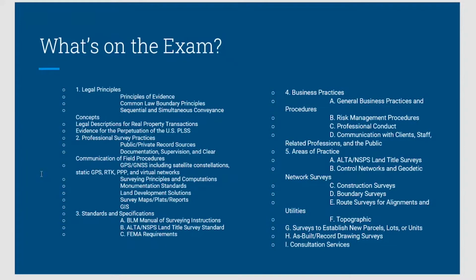Communications with clients and staff, that's basically writing memorandums, knowing whether it's inner office or out of the office, how you're going to be reporting to individuals, how you're going to respond to them. Professional conduct, always working in a professional manner. And then areas of practice, again, ALTA, NSPS, land title surveys, control networks, and geodetic.